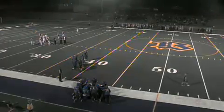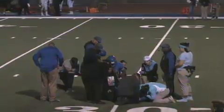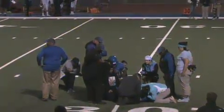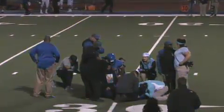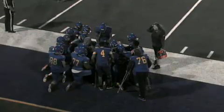Knights doing a huddle. Looks like they're giving a bit of a pep talk to each other. Michael Barber, the homecoming king, actually, was announced the other day, and here comes the stretcher. Unfortunately, which is never really a good sign.